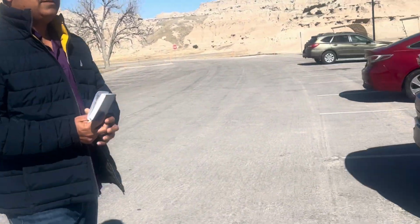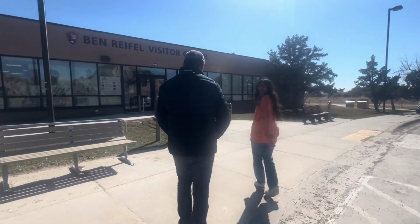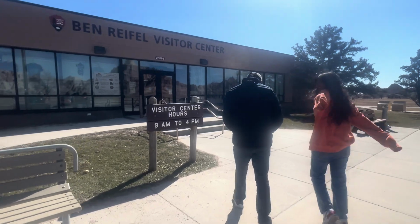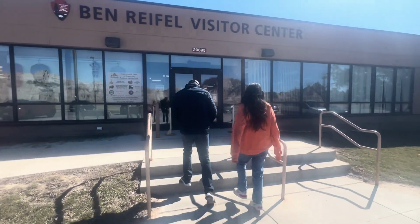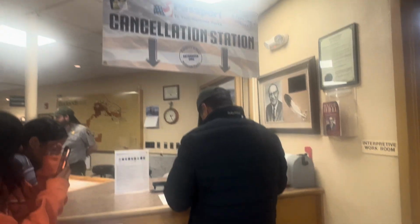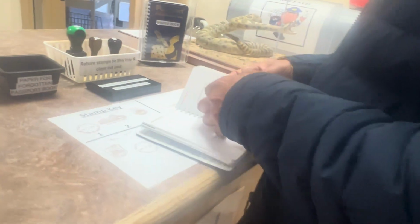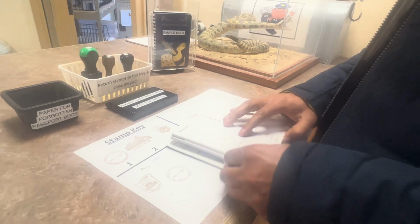So guys, we also start stamping a passport when you visit each national park. We did miss the Mount Rushmore, so we will try to see if we can go back there and get it signed. So we're going to start here also. You just have to find the correct page and then get it stamped.